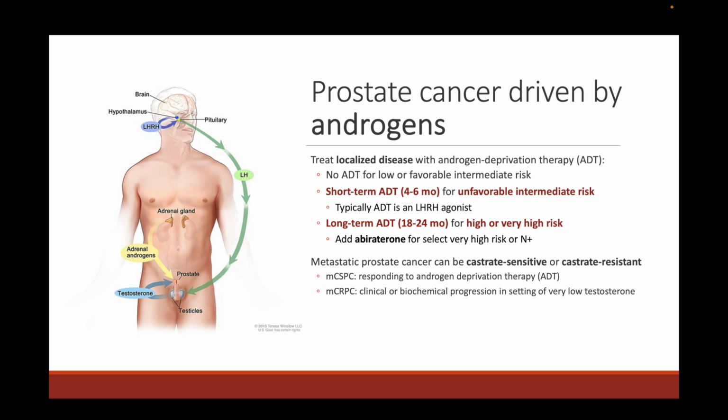However, they continue to have progression of their disease, either clinical progression that we can see on their radiographic imaging, or biochemical progression, which we can document with their rising PSA levels. And so if their testosterone is adequately suppressed while they're on ADT, but they continue to have progression, either a rising PSA or clinical progression, then at that point, the metastatic disease is said to have become castrate resistant.